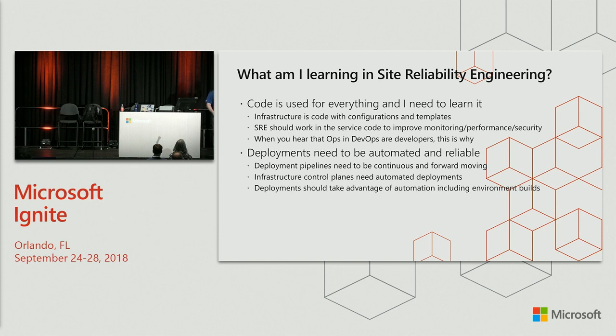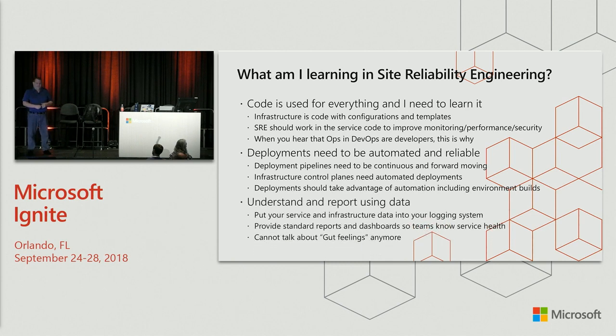Anyone? Redeploy. That's right. It's easier to redeploy. Guess what? I just got you out of patching. And you know the Windows rot that people talk about? If you're redeploying every month, you don't have to deal with that anymore. So automation is going to be critical for you around the deployment. And it has to be reliable. You have to be able to say, I can push the button to deploy, and it should just work. That's going to be a critical part, and that's part of what the SREs work with the devs on.